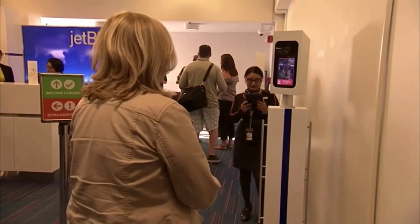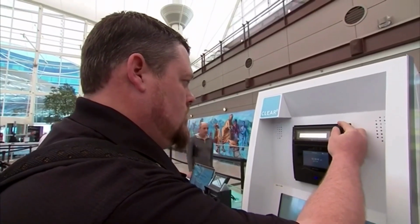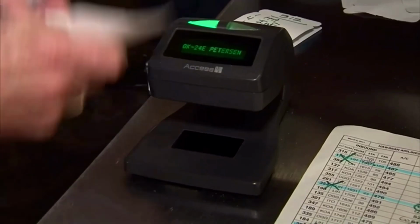Other airlines are also testing facial recognition systems for boarding passengers, and the private firm Clear uses biometrics to identify travelers at many airports. So it may not be long before showing your ID and boarding pass will be a thing of the past. I like being quicker. There's always the invasion of privacy sort of thing that you think about, but safe and quick. We love it. Sign us up. We'll be first in line.